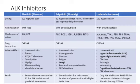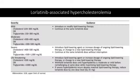The cognitive effects with this medication are real. So it can be anywhere from mood changes to hallucinations, changes in speech. More severely, it can cause seizures as well. This is the only ALK inhibitor or ROS inhibitor that causes these changes in cholesterol. So important to have that as a big takeaway with that medication.